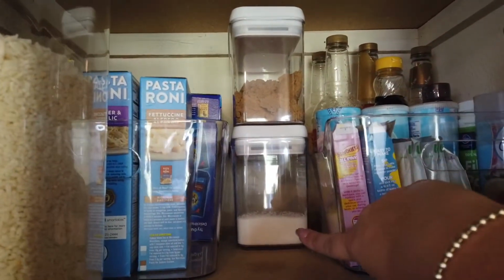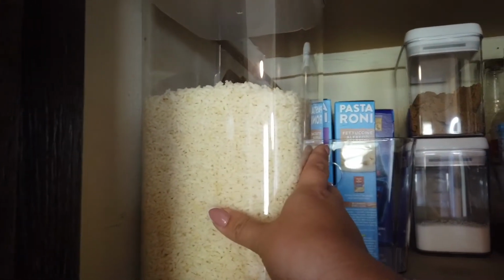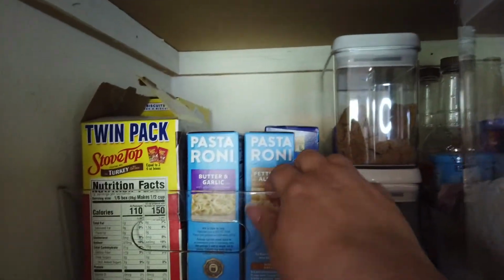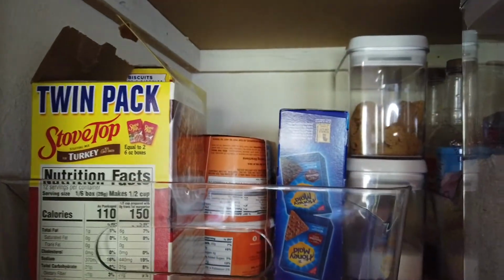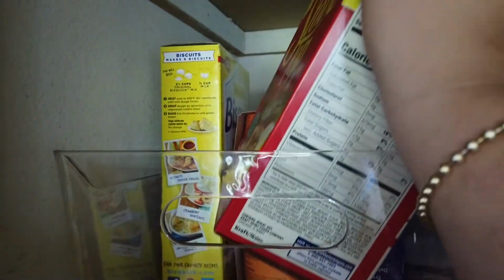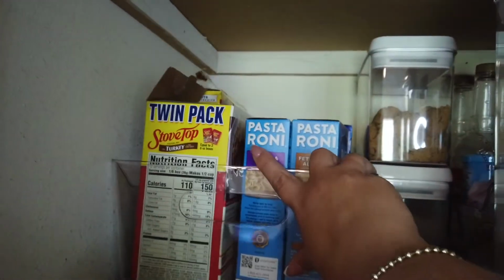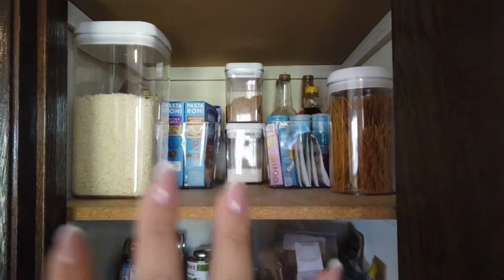And then we've got our sugar and the brown sugar in here because that's just where they fit best. And then our big container of rice goes here. Behind that, they easily slide over, all our boxed foods. So we've got our rice-a-roni or pastaroni actually, some stovetop stuffing, graham crackers, some oatmeal, and then a Bisquick. Put all the big boxed food items in there. And then that shelf just looks so nice and clean and easily seen and accessible.